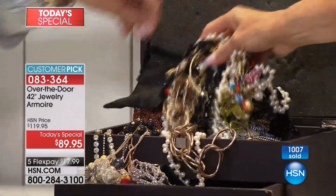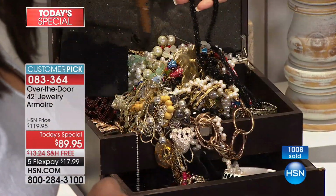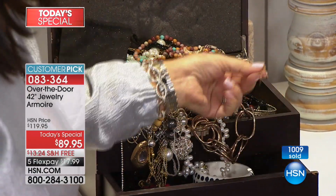And look at this. Who has time to dig? You want to wear that necklace with that outfit today, and you're going to take an hour to dig it out? You're not. This is your chance to take all of that, get it organized, be happy with your jewelry, love your jewelry again. And boy, I'll tell you what, when you get up and you go, oh my gosh, this is going to look so cute with this outfit today. Oh my gosh, this is going to look adorable. You'll accessorize better than ever before because you can see and have access to all your jewelry.